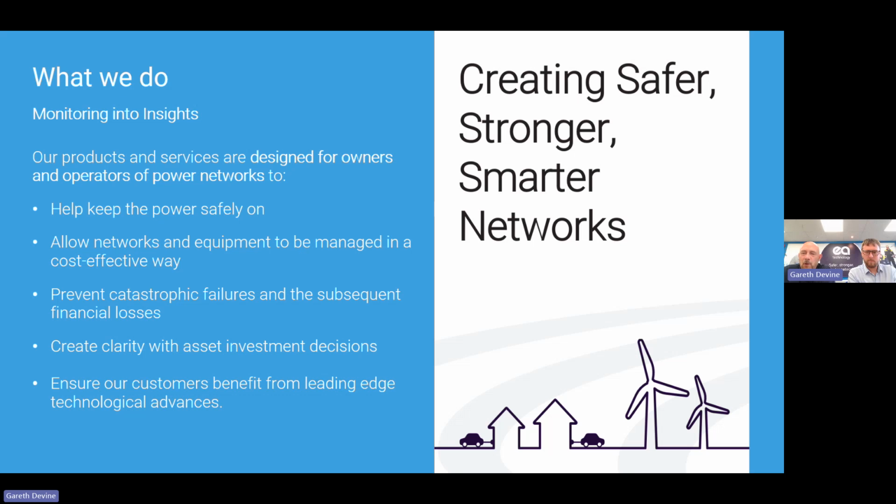With some of our software solutions, we are able to provide businesses clarity in understanding the health of the asset base as a whole, looking at live predictions and investment decisions, which helps businesses on a wider case. And of course, we're always looking at developing products and at the leading edge of technology, bringing that to our client base, all with the intent of creating safer, stronger, smarter networks.